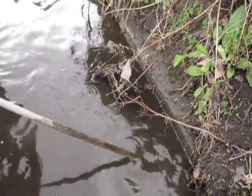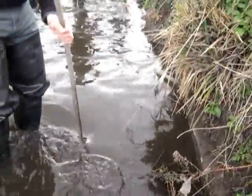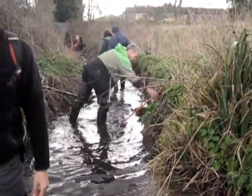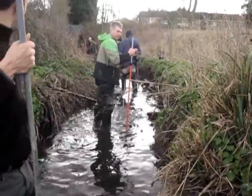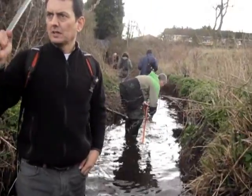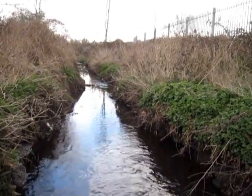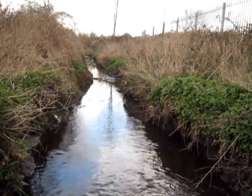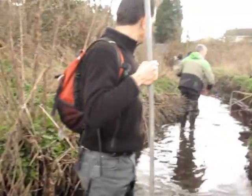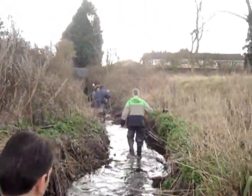We get a bit of hard kerbing, but actually is the base hard as well? It is. It just starts. Dave was saying Marvel's Lane was done in the 70s, so it's possible this channel was put in then. Okay, so it's just started here, and there was one bit of concrete that seemed to have just been laid across the river just there, mysteriously. It's odd because it looks almost natural. But anyway, so here we go. We don't know what we're going to find now. In fact, I think we can see some quite heavy culverting coming up.